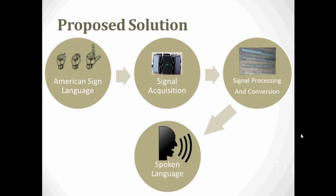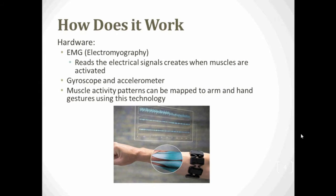The way that this actually works is the Myoband is going to record the electromyographic readings, or EMG readings. Those are the electrical signals created when a muscle contracts or is activated. The Myoband will record these signals, and then using that data as well as gyroscope and accelerometer data that is embedded in the Myoband, we'll be able to map these different patterns to hand gestures and therefore signs.